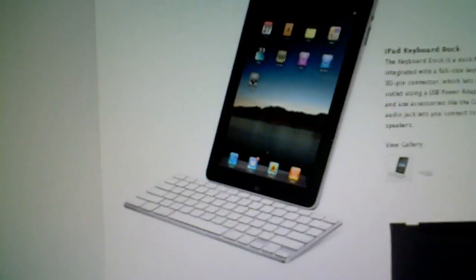The accessories, I told you all about the keyboard, the iPad keyboard dock. This is what it looks like, the iPad docked into it. I'm wondering, can I plug in my iPhone to that? There's an iPad camera connection kit.